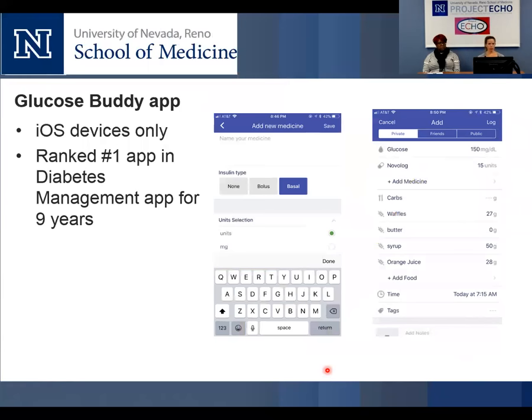Okay, the last one, since we have a few more minutes, Glucose Buddy. This is actually an app that's been rated number one for the last nine years in terms of diabetes management apps out there. I also really like this app. Apparently, I could only find that it was used for iOS devices. I could be wrong about that, but when trying to search, I have an iPhone, so I was able to use it, but couldn't tell if it could be used for Android devices.